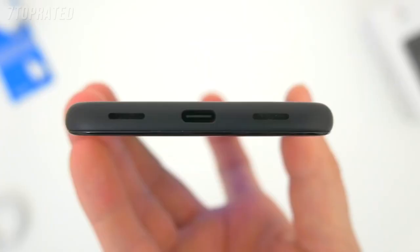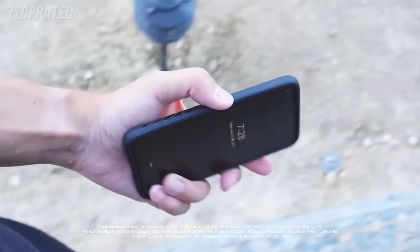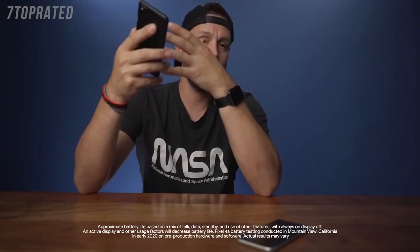The battery life on the phone is actually really solid. After a day of usage, the Pixel 4a had about 30% battery life left. I can rely on this.